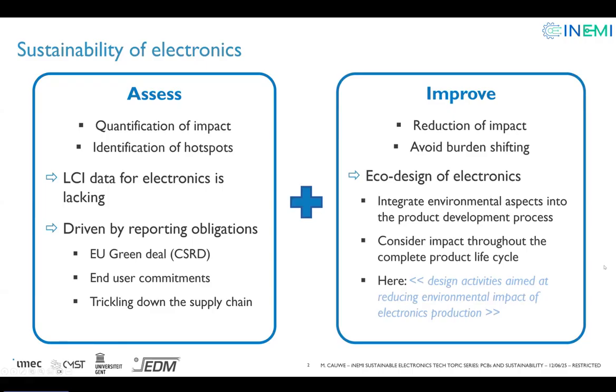Of course, we don't only want to assess the situation, we also want to improve it. So we want to reduce the impact of electronics, but we want to do so without so-called burden shifting. So when we improve on one impact category, we get a negative influence on another impact category. This improvement is done through eco-design. Eco-design is basically taking the environmental aspects into consideration from the design stage. And this is done by taking into account the entire product life cycle. However, in the context of this presentation, I will be speaking about eco-design mainly as an impact on the manufacturing process, so electronics production.